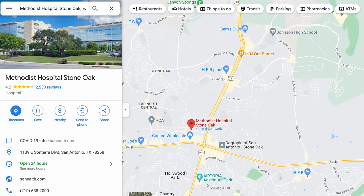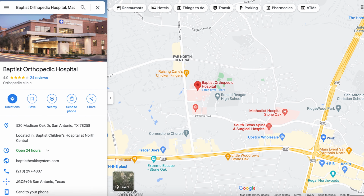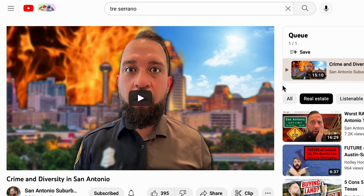Stone Oak is becoming a big medical place right now. In my video of diversity in crime, I do mention that Stone Oak's number one employment is healthcare. So I think it is a very diverse community in employment, and I agree with you, it is centrally located.